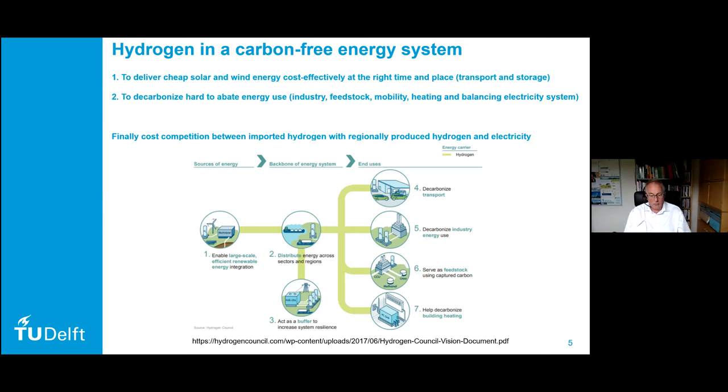We compete in price via imported or own production in our own country, for example, with natural gas or whatever. And that will be the situation also in the future in a renewable energy system. You will have local production, but the prices will compete with electricity produced elsewhere, imported or transported by hydrogen in this case.